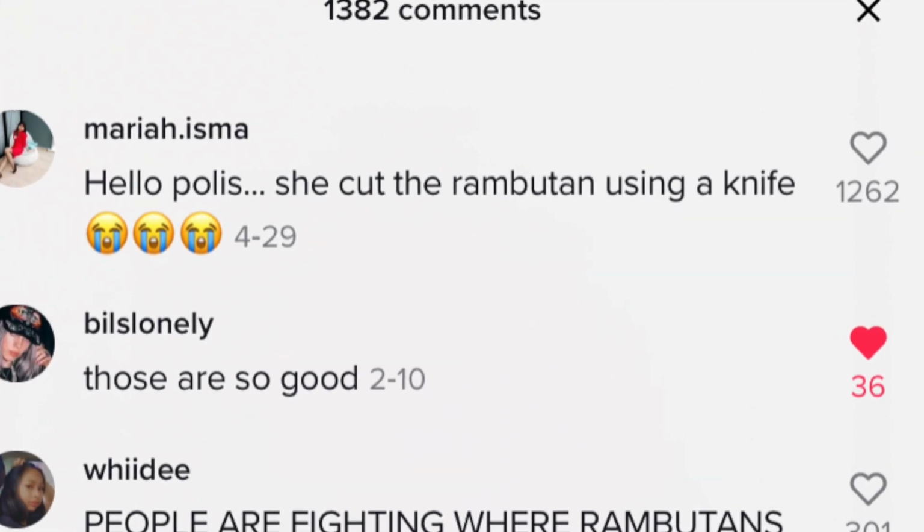They are delicious. Okay, so it's getting pretty dark out, but I still have 3 more fruits to try, so I'm gonna be tasting those and then saving the rest for tomorrow. First up is this rambutan. And a lot of people on TikTok were roasting me about this because I used a knife to cut it, and apparently you're supposed to just peel it back with your fingers.